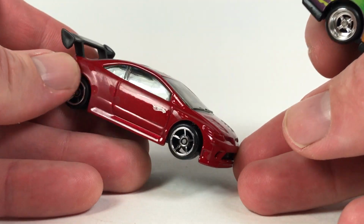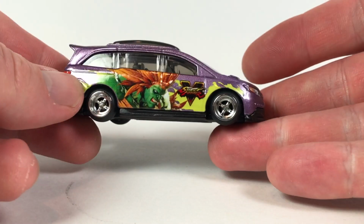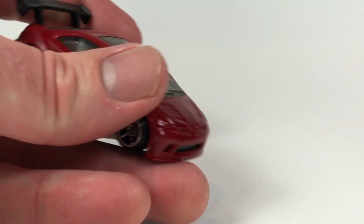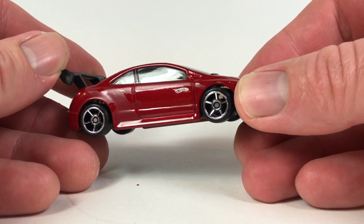Oh yeah, I forgot to mention too, now that I'm looking at this. Like I said before, all these castings I think were in the 2018 70th anniversary Honda series, including this one. So it was not in the main line in 2018. It was in that Honda series. That was available at Walmart. It might have been other places too, but here at least in Walmart.